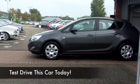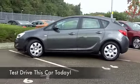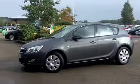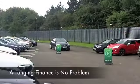Very sleek. This Astra really is a stunner in metallic grey. And the 1.6 petrol, just a very willing engine. Really dynamic to drive, and you get sensible running costs. This one comes from 2011, and in actual fact, it looks as good as new.